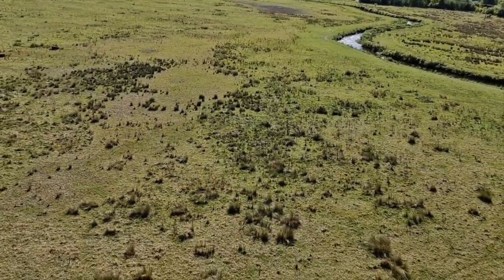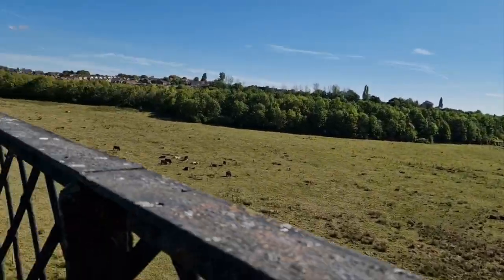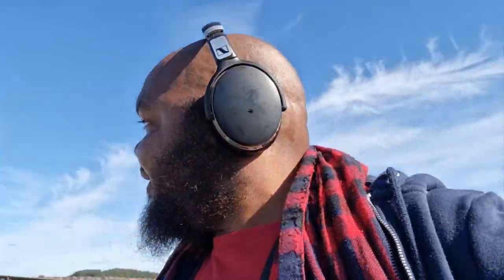I'm going to try and walk down here shortly. What I'm going to do as well, I'm going to walk to the end of the bridge to see if I can get down to the ground floor. I think you can anyway. I wrote some more stuff out on my phone anyway.